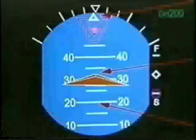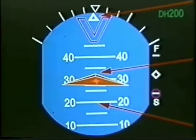So 1, 2, 3. Locate the sky pointer. Am I nose high or nose low relative to the fixed aircraft symbol? Where's my horizon line? If there isn't a horizon line, I will use the pitch ladder bar as my horizon reference.